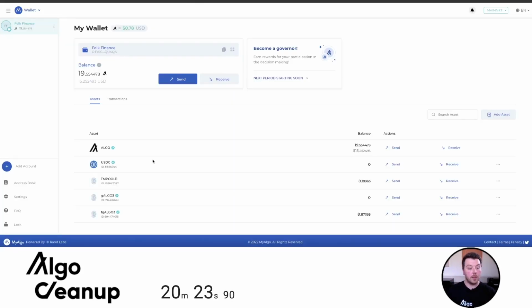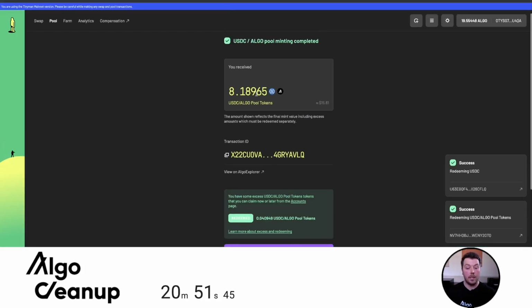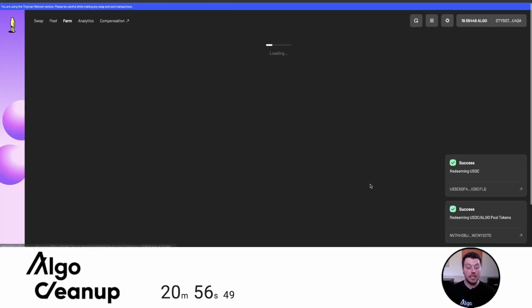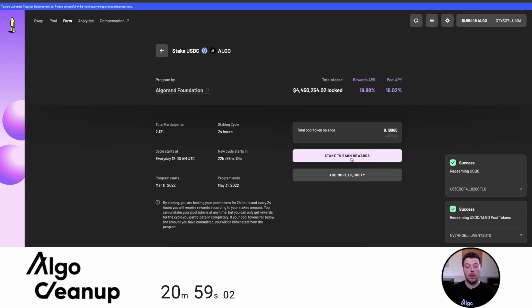Redeemed. Perfect. And so if we look in our wallet now, that Tinyman pool I just opted into, I have that now, but I don't have any USDC ASA anymore because I actually sent that. And you can see my algo balance reflects all this. Remember, I traded 10 algos for the USDC, and then I sent essentially 10 algos into the USDC pool, and I sent 10 USDC. So now I have these pool tokens, and we can come back to the farm side and we can stake these pool tokens to earn even more rewards.